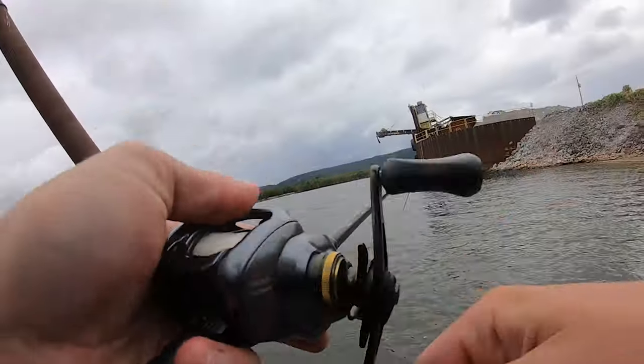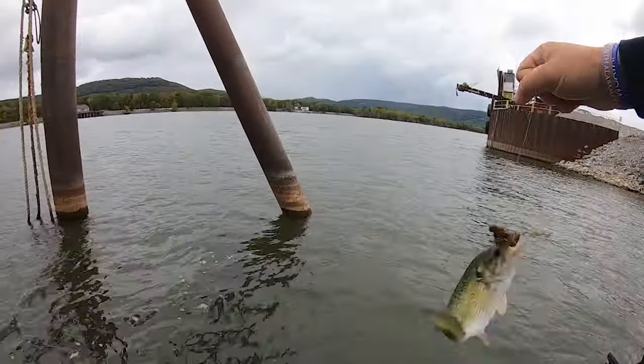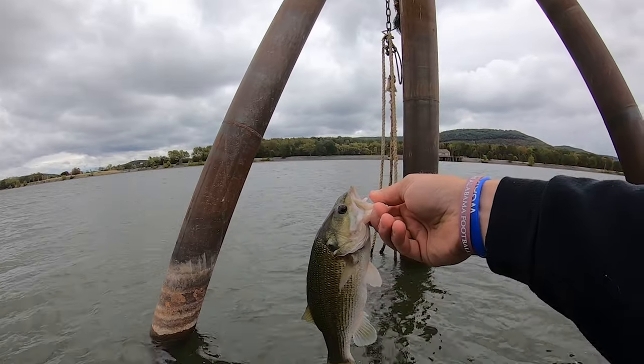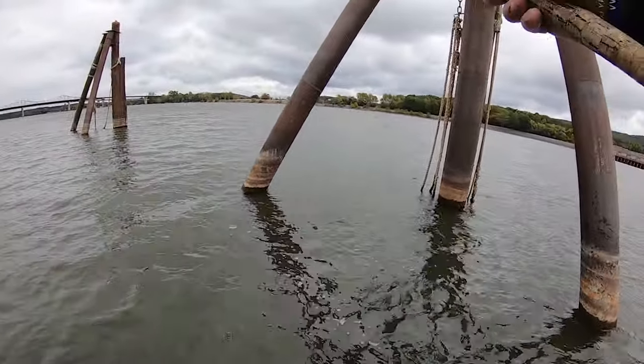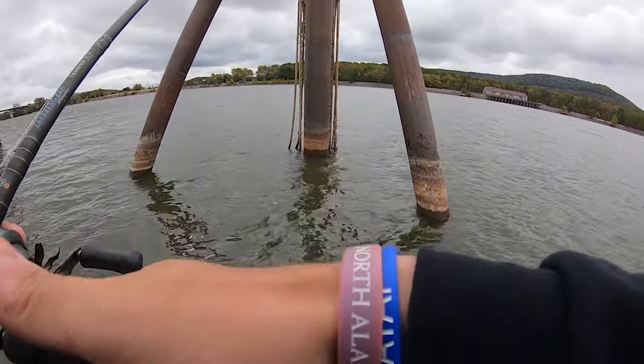There he is. Let's go. What is that? There we go, dude. Flipping these big, whatever these are, another dinker. It's just about every spot we went to today, we caught a fish. The size is the problem. The size is not what we're looking for.